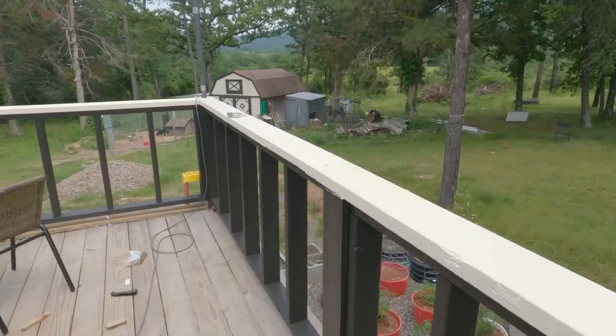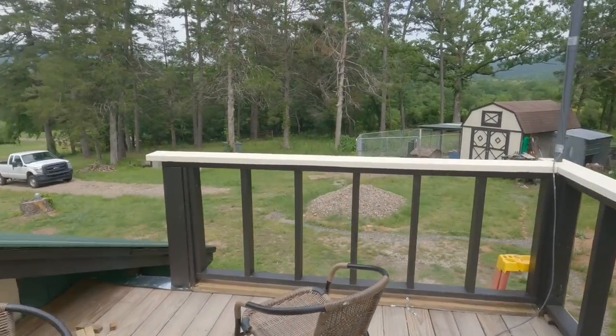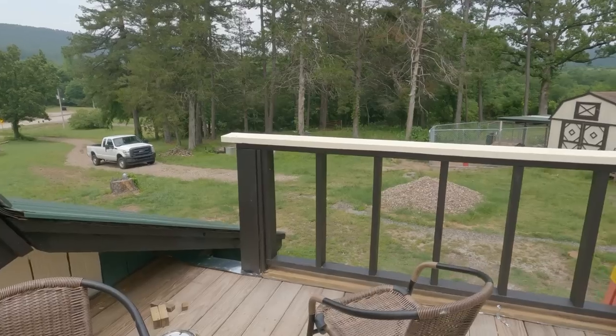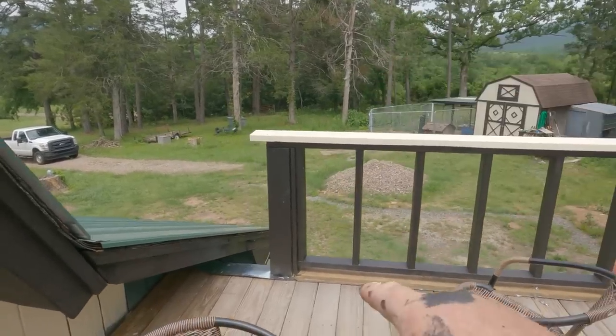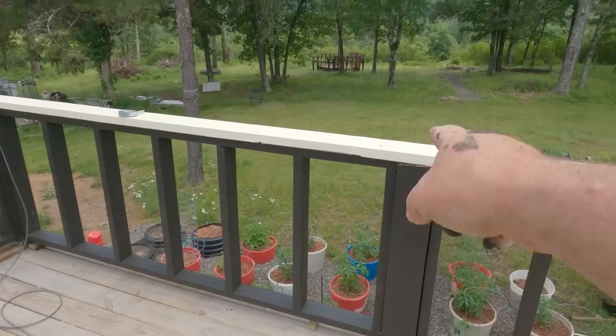So, got all that painted. Definitely gives it a new look. Now what I'm going to do is, after this dries a while, I'm going to go caulk all the spots that have spaces in it, like there, up there.